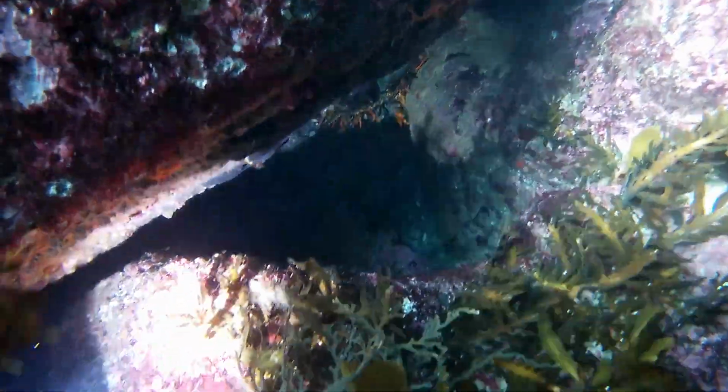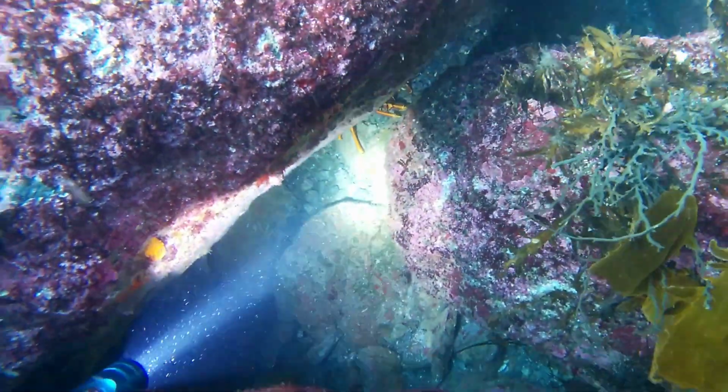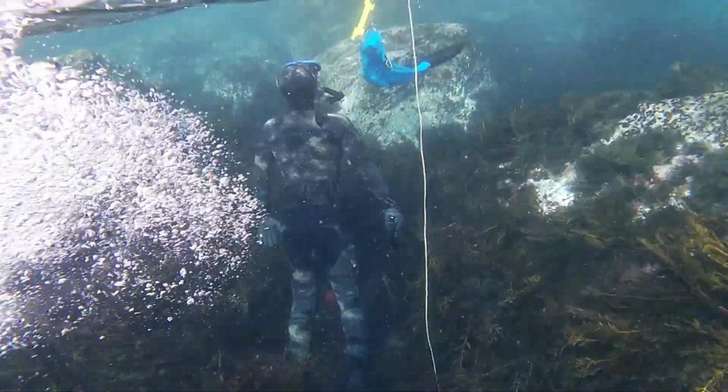So it may not look like it's actually that deep, but it's actually really deep. Because of that rock right in the middle, we can't really shove our body in there. So it's really our arm's reach, and see how Andrew has to come back up because we just couldn't reach it. I tried twisting my body, fitting my shoulder in there.